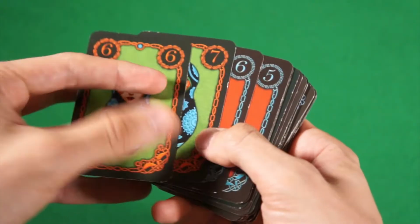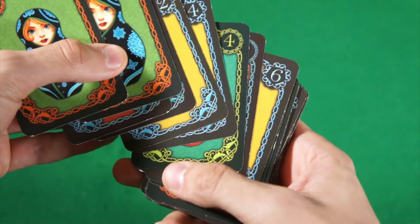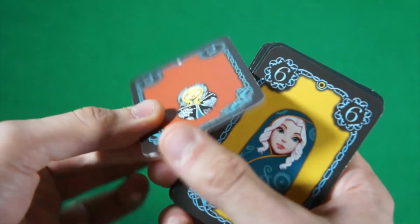The quality of the cards, if you have a look at the ones I have here, you can see there's some wear on them, and it didn't take long for that to start showing. Now maybe that just says I was playing the game a ton and it was really, really fun, but it is something worth pointing out.